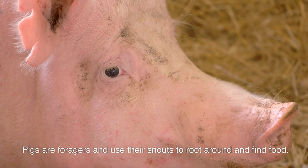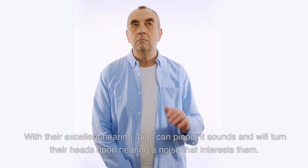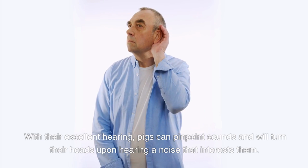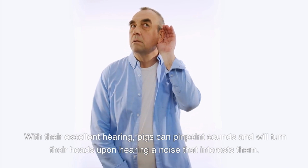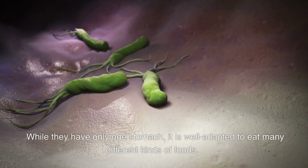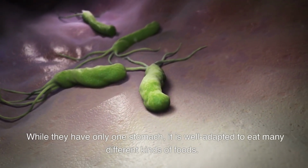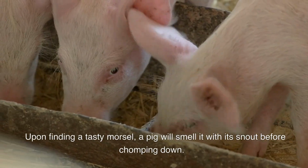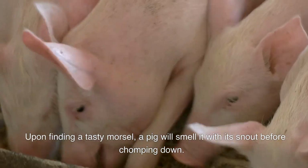Pigs are foragers and use their snouts to root around and find food. With their excellent hearing, pigs can pinpoint sounds and will turn their heads upon hearing a noise that interests them. While they have only one stomach, it is well adapted to eat many different kinds of foods. Upon finding a tasty morsel, a pig will smell it with its snout before chomping down.